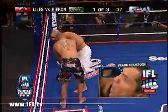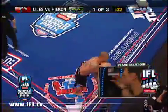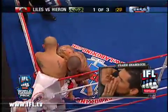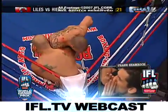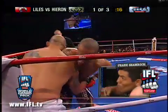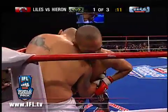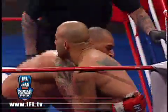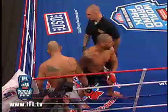Somebody's bleeding there. There's Frank Shamrock, the Razor Claws coach, in Donnie Liles' corner. Donnie Liles is bleeding. Good job, guys. Left hook is there. See him stick the knee up, not so much as an offensive punch, but defense, almost like a flamingo. You see the blood coming out of the nose there of Donnie Liles. Strong first round by Hieron, but Donnie Liles is hanging tough.